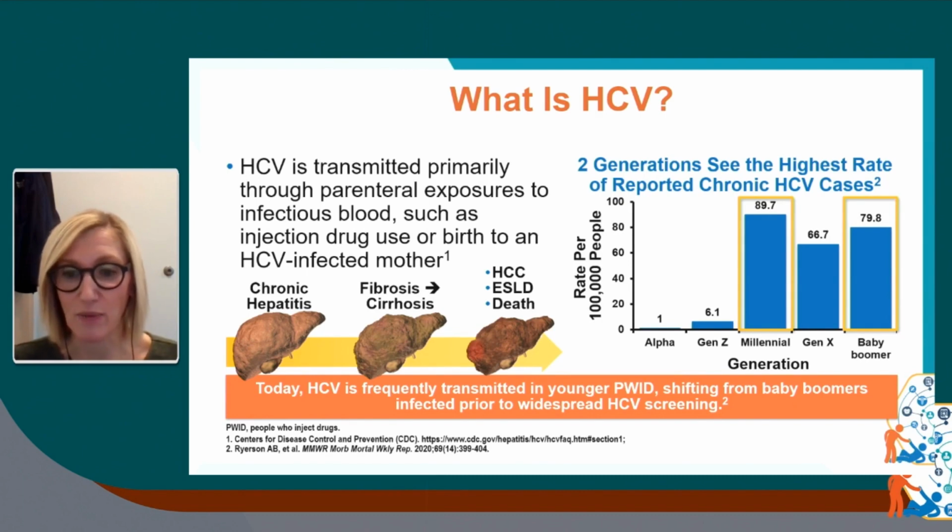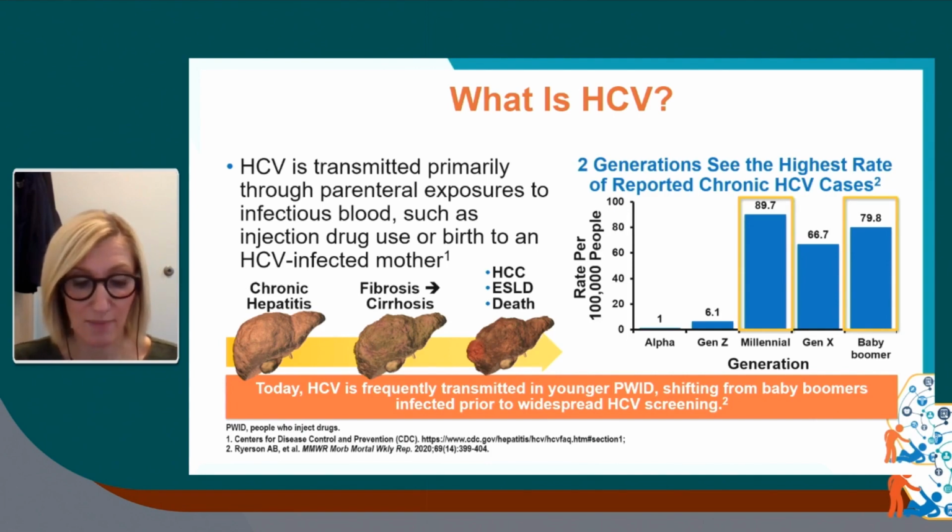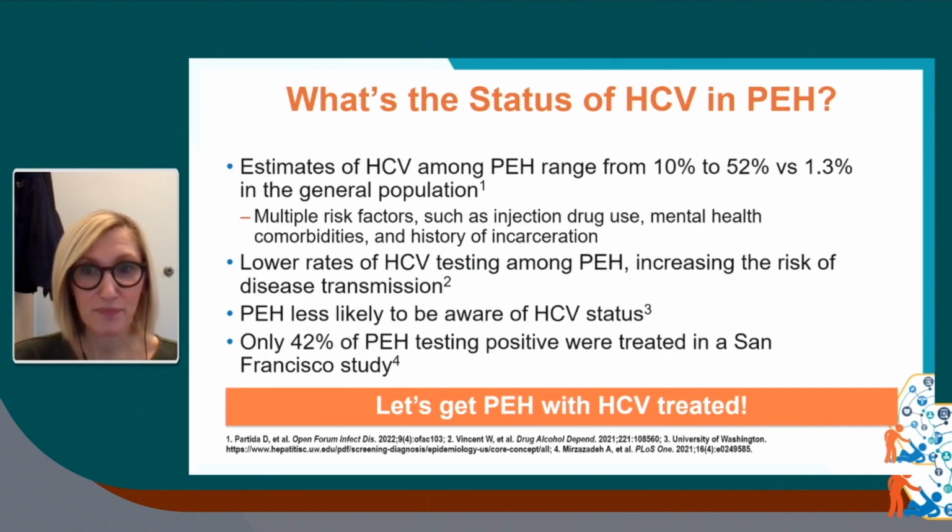You can see that there's been a real shift over time in terms of who's impacted by hepatitis C. We used to think hepatitis C was a disease of the baby boomer population. Those are individuals born between 1945 and 1965. But more recently, younger individuals have become increasingly infected and now make up the majority of patients living with hepatitis C. And it really is our millennial generation that is now disproportionately impacted by hepatitis C.